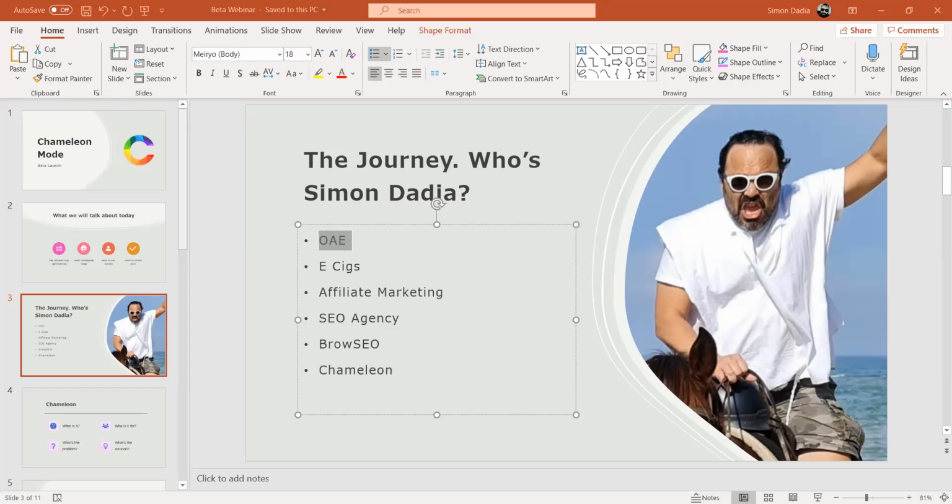But then Penguin hit and Panda hit, and the site just tanked basically. And I got into affiliate marketing, other niches, other markets, and then we decided to venture out to the agency side, doing client SEO. And we were managing so many, and this is where Browsio came to be. Because while I was doing affiliate marketing, I had a bit of a budget. We were looking to develop some sort of a persona manager.